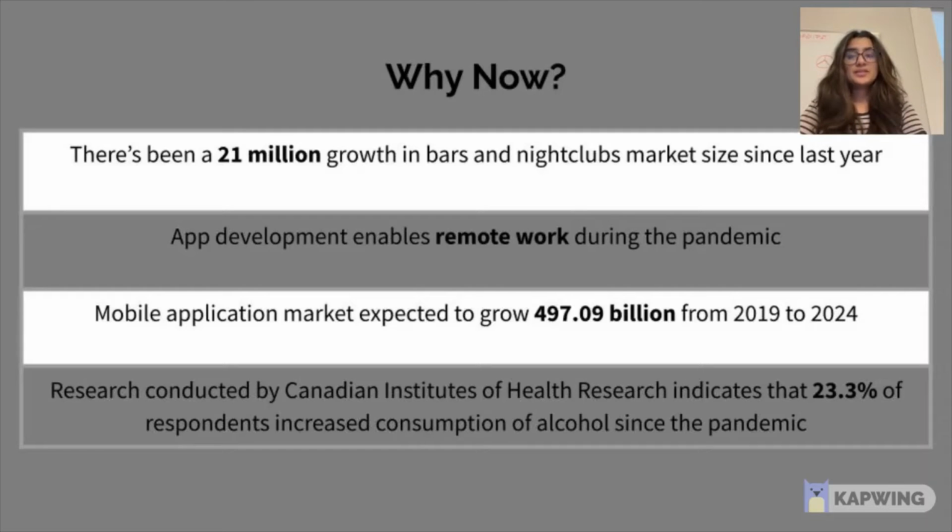Right now with the pandemic, there has been a lot of unemployment issues, people losing their jobs because it is unsafe for them to work in these conditions. One of the great factors about app development is that it enables remote work. Things like customer service work for the app can be done at home. Another reason due to the pandemic to pursue development right now has to do with alcohol consumption.